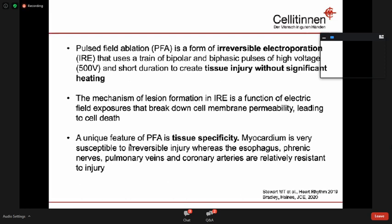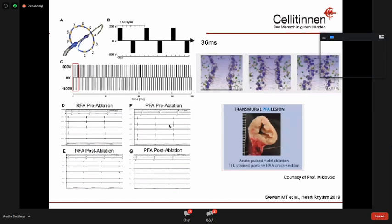A unique feature of pulse field ablation is tissue specificity. That means that the myocardium is very susceptible to irreversible injury, whereas the esophagus, phrenic nerves, pulmonary veins, and coronary arteries are relatively resistant to the injury. So, the tissue specificity. I want to show you shortly some technical terms here.